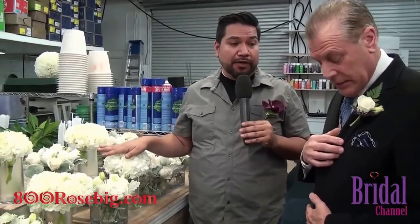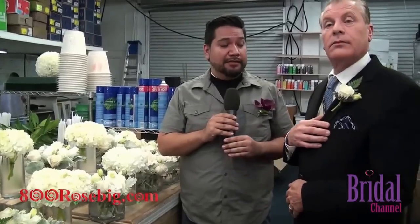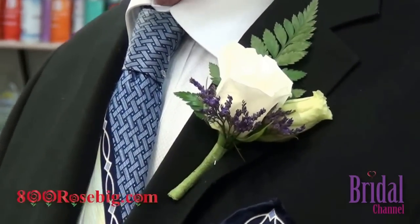Yes, that's very important. Sometimes we forget to talk about the men, and although they look great in their suits, just like you do today, we also gave you a little boutonniere, which is just an accent to the suit that you're already wearing. A single rose with a little bit of greens and a little accent of limonium on the side.